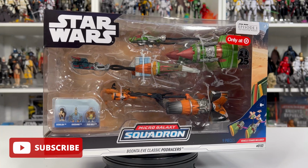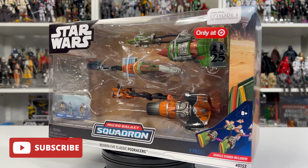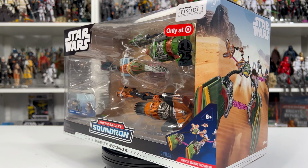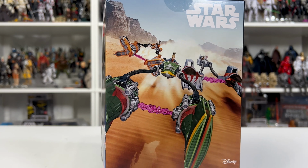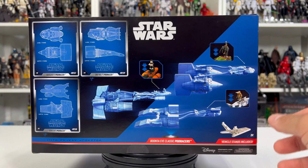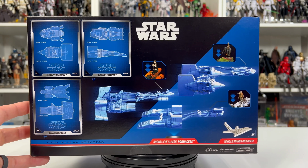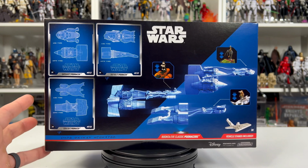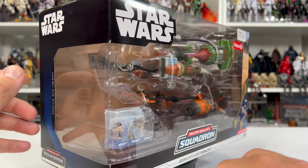This beautiful set is a Target exclusive, as you can see right there. Retails for $34.99, and that comes out to just under $12 per pod. Take a look at that beautiful artwork on the side with all three racers there. The back gives us a nice illustration and blueprint breakdown of what these pods look like and what they can basically do. And it comes with stands, which is a big bonus and very much needed for pod racers.